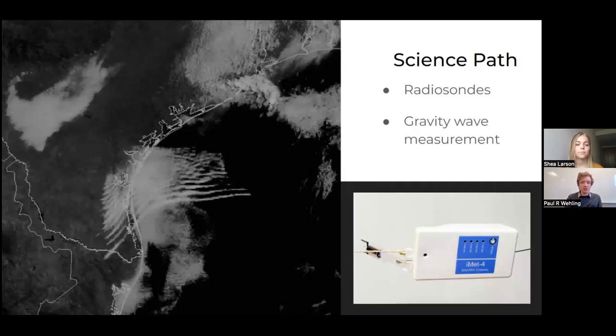The first of which is a sort of science-based path. And in this path, the teams will be launching a number of standardized, commercially purchased payloads, which are exemplified by the little box in the bottom right-hand corner. In particular, what they're looking for is to get a huge number of balloons all near at the same time to take standardized data across the eclipse.